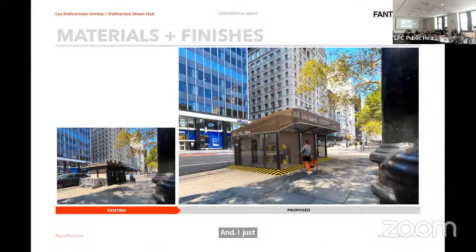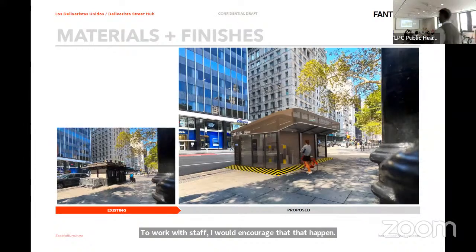I just think it would be, at certain points of time, easier for them. So I can support this. And I would also say that if any of the commissioners before me said anything that might need a little bit of attention to work with staff, I would encourage that happen. And I hope that we continue to be in a dialogue as you move forward.